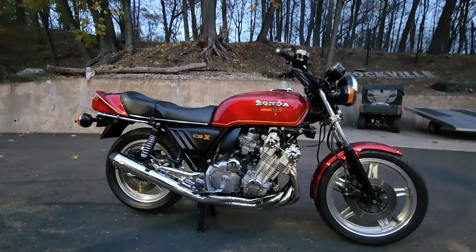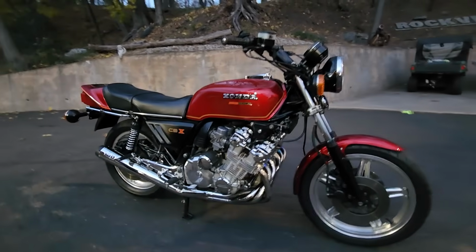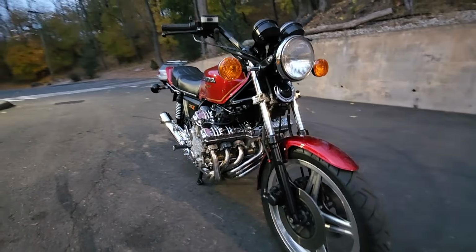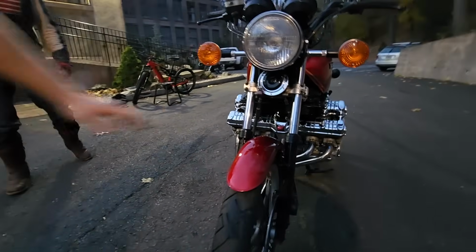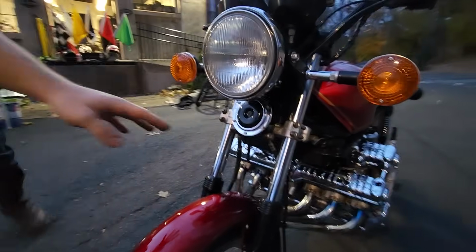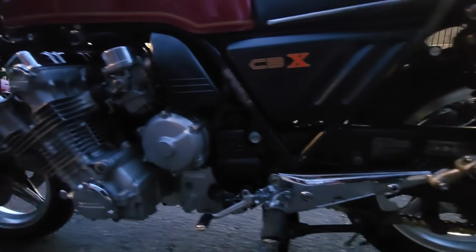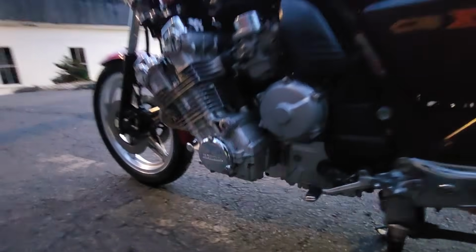The guy who I got it from was an avid CBX collector. He had 3 of them. 2 of them went to concours. 2 of them were on the concours floor, which shows you the quality of work he does. This was his hot rod bike, so you could tell it has the chrome horn bezel right here, the chrome valve cover, the chrome gas cap latch. The rear sets have been chromed. Everything you could want chromed on this bike, all the engine covers, has already been done.